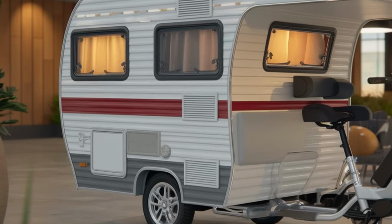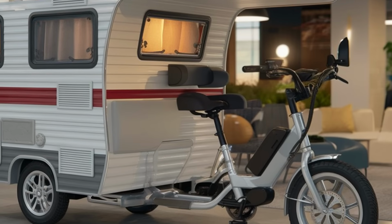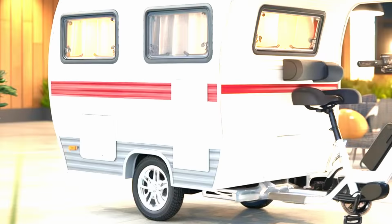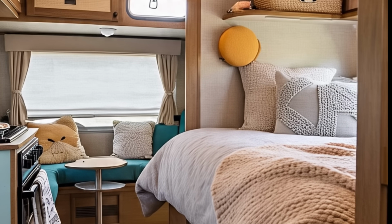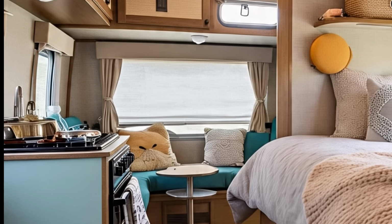Every inch matters. Now picture this, you're parked on a beach. The wind is gentle. The sun's going down. And instead of packing up and heading back to a hotel or campsite, you step inside your camper trike and call it a night. Tomorrow, you'll wake up to the sound of waves and keep moving, one pedal at a time. It's not just travel, it's freedom on a level most people can't even imagine.